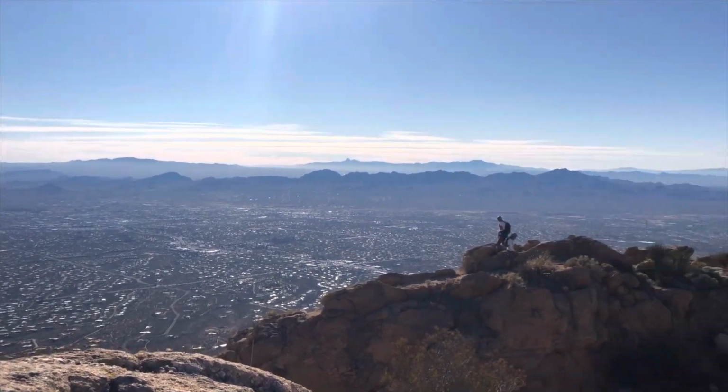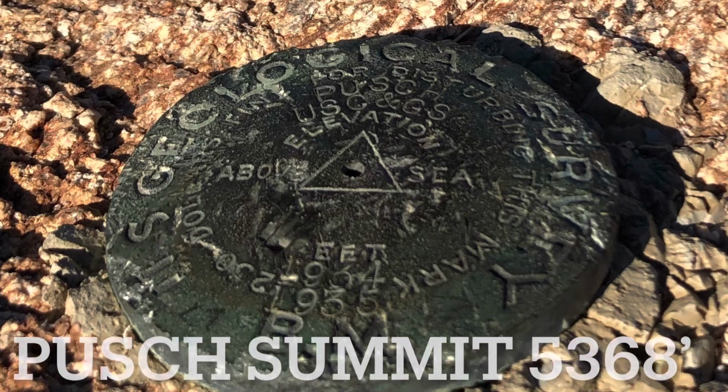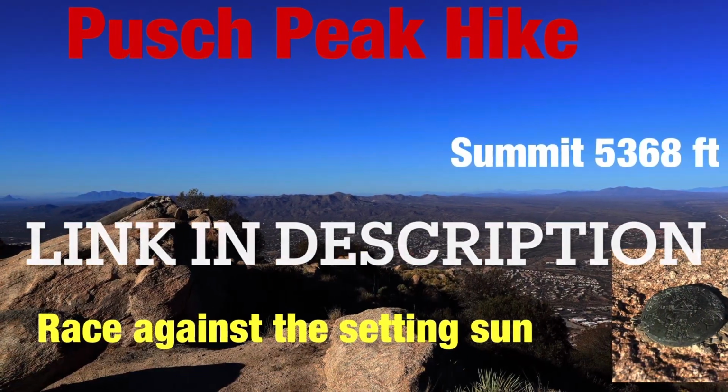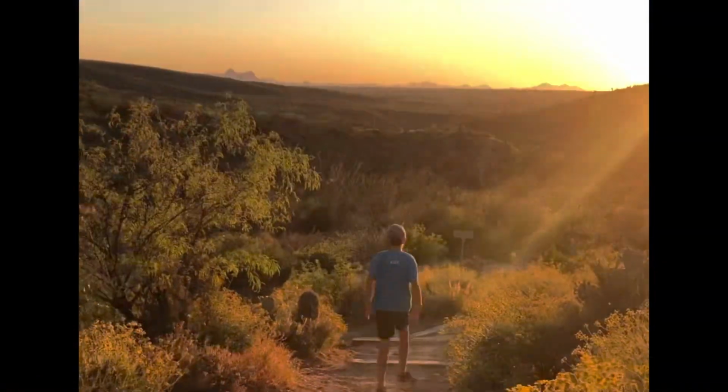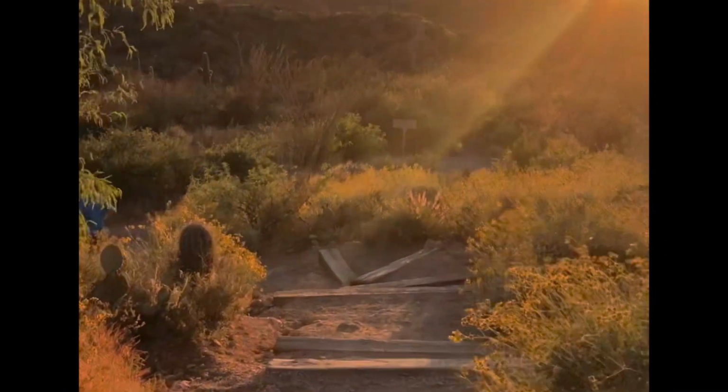Not an easy hike, though, very steep. But well worth the trip if you can climb up to this top of this elevation to see Tucson down below and the surrounding mountain ranges. I'll leave a link in my description to another video in which I actually show this hike in more detail.